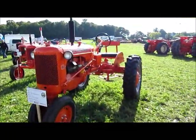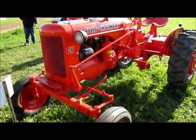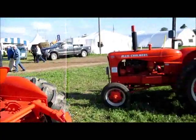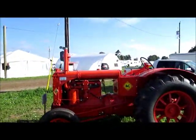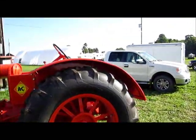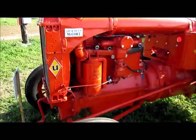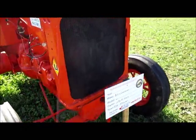Got an Allis Chalmers C. CA, these are kind of rare. There's not many of these around. Got a WF. We got a U. This has the cut down wheels on it. They had steel from the factory and then they cut them down and put rubber tires on them. That's a nice little tractor. That's about the same year our old cock shed is. Doesn't say what year though.